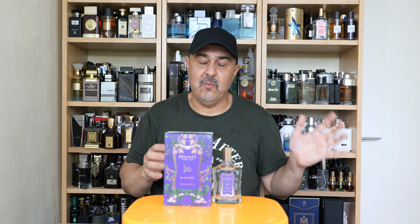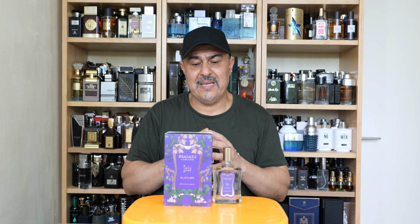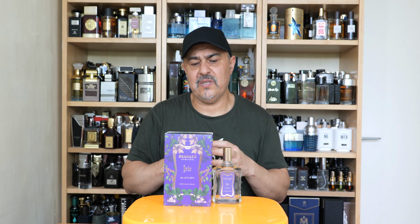I wore it for the last 2 days and I absolutely enjoyed it. Wifey loved it as well. She said she could easily wear it too. The only thing is, for her, it was a little bit on the simplistic side. She said it is a little bit simple, but she said it is nice for the simplicity of this fragrance.